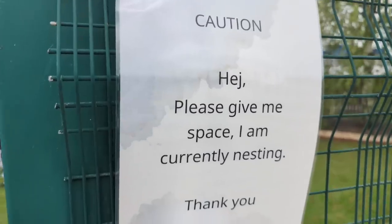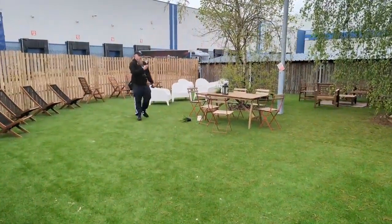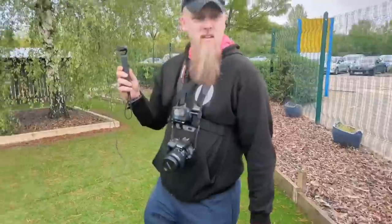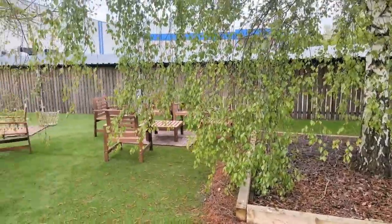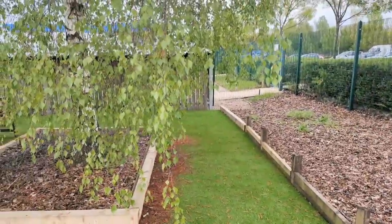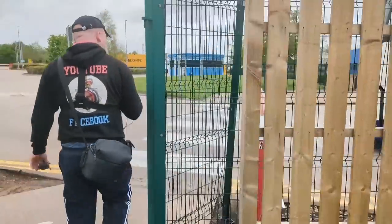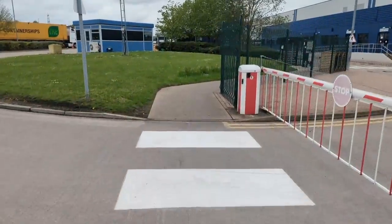Caution, hedge. Please give me space. I am currently nesting. There's a hedgehog in here, I think. If you ever want IKEA to come and design your garden, this is what it'll look like. Is there not a hedgehog in here, no? Well, there's a sign on there. It says hedge. Please respect me or something. I am nesting. But I can't see no hedgehog, mate. No. What's this guy just sat there waiting for? Probably maritime. Yeah, baby. Oh, we can't get through anyway.